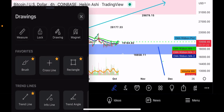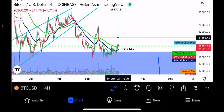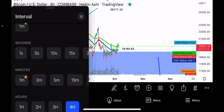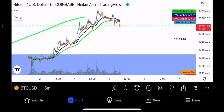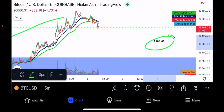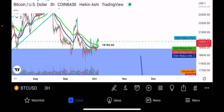So that's what we were talking about yesterday when we seen it had that little pump there. And what we were talking about, what it had to do, if we isolate a little bit closer, is this has to hold that 200 day and has to hold this 19,184.82 in order to maintain its bullish action from its move right here. You can see that's where we had that little pump.